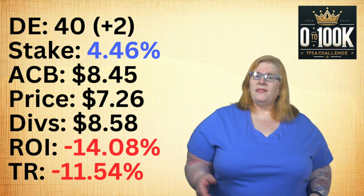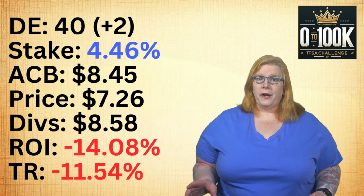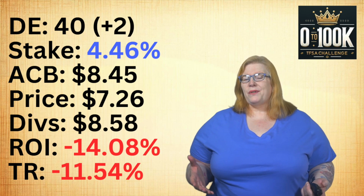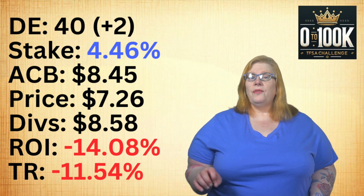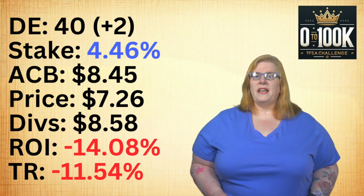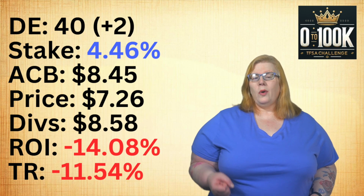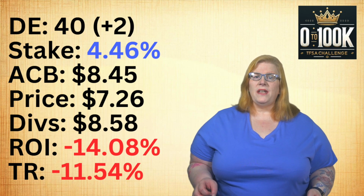Up next, we have Decisive Dividend Corporation. I added 2 more shares for a total of 40. That's a 4.46% stake in that one. Their adjusted cost base comes in at $8.45, and their current price at time of recording, $7.26. We did receive another $1.71 in dividends, taking that total up to $8.58.